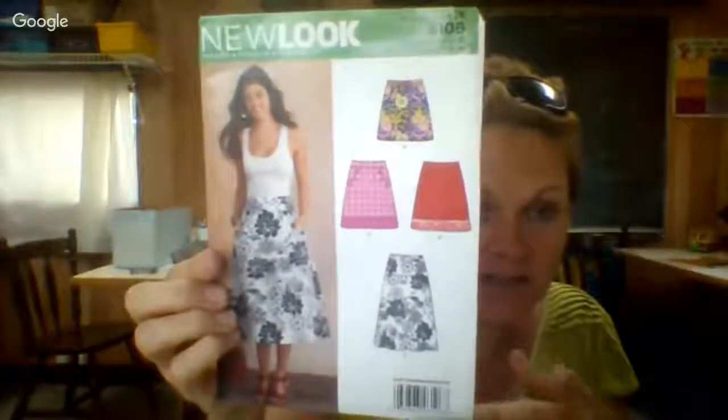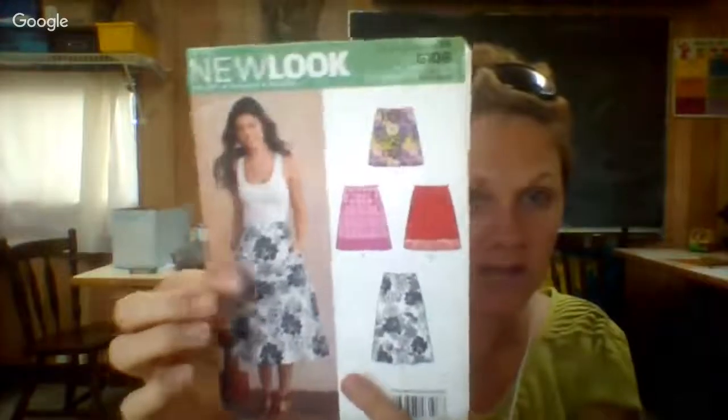So what I'm going to talk about, I just went shopping at Joann's, and this is what I'm going to be talking about today, doing this pattern. So you guys have asked for a sew along. I can't promise you a regular schedule for a live sew along, but I'm going to start doing that.